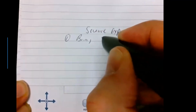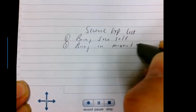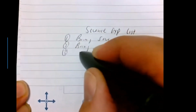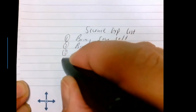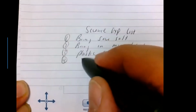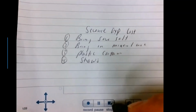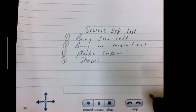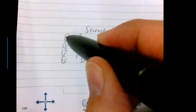So the first thing I heard was need to bring in some salt. And then my teacher asked me to bring in mineral water, and also bring in a plastic container. And the last thing was to bring in some straws, and these were straws that were bendable. Once I'm finished taking the notes, I'm going to hit stop. Now, when I go home, if I want to listen to my notes again, I could just tap on each one of these, and then you would hear the audio note.